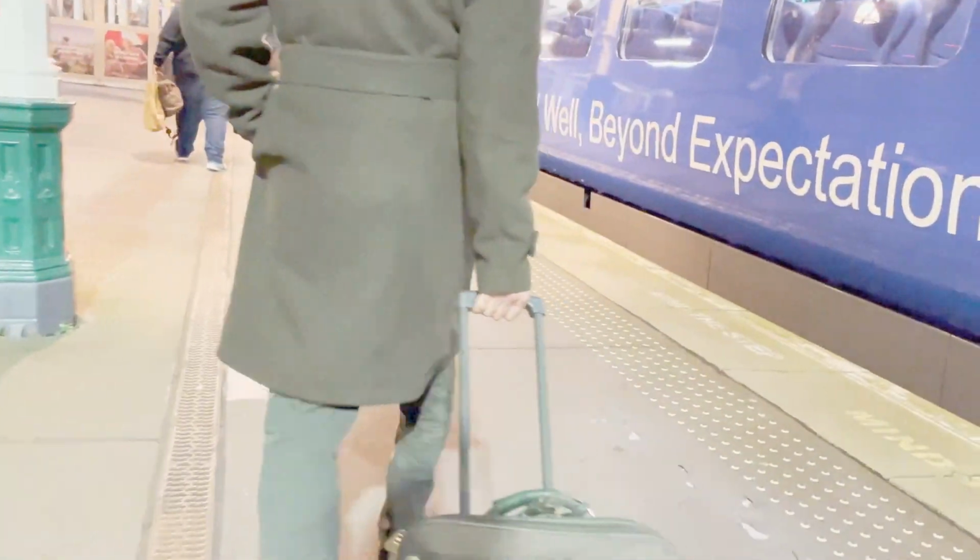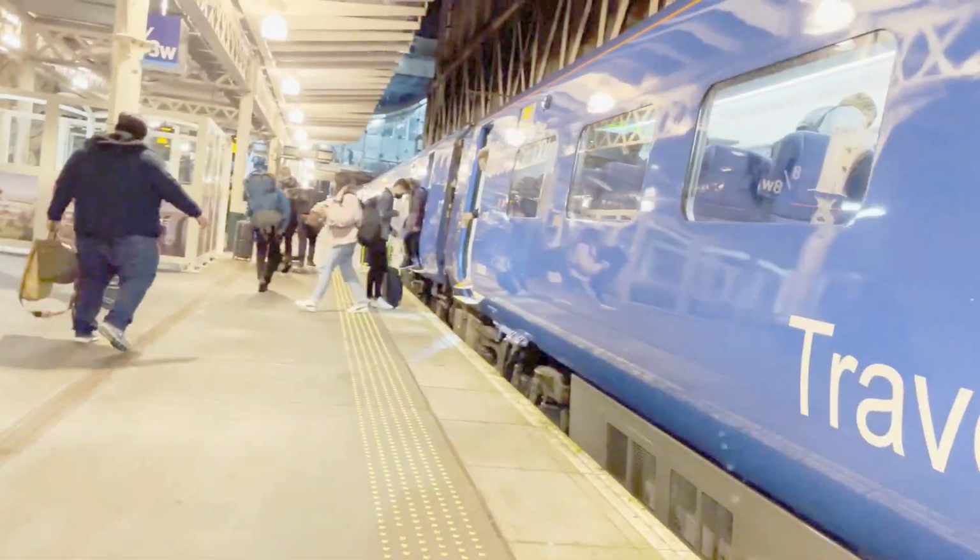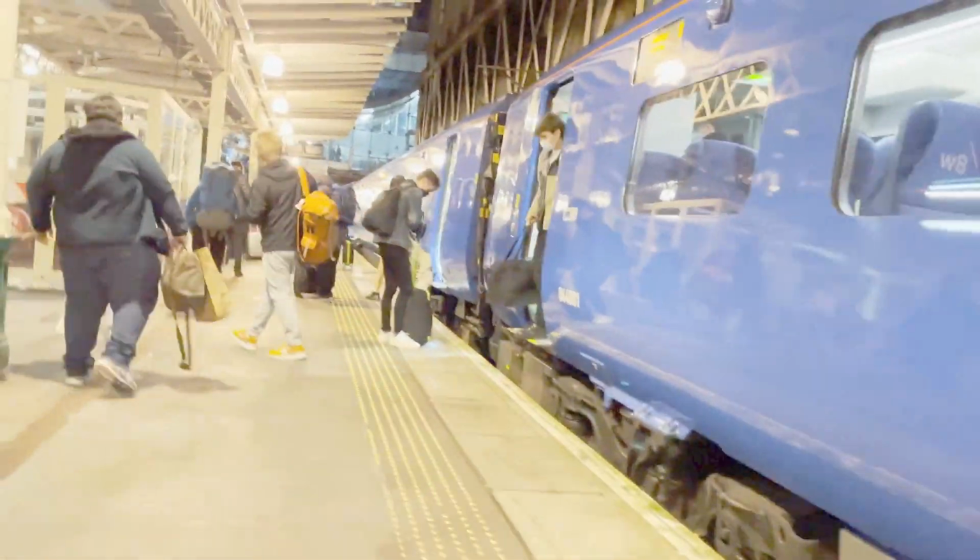The train arrived in Edinburgh on time, and as I exited Waverley Station, I had a good view of the Edinburgh Christmas market on the other side of Waverley Bridge.